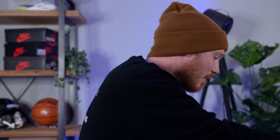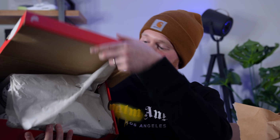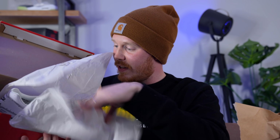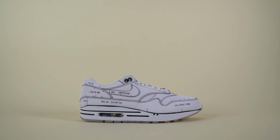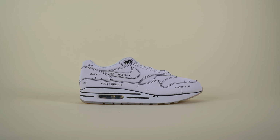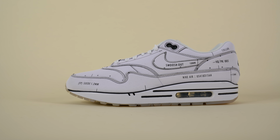Let's start things off with the first shoe in the box, and the first one that we have is a pair of Nike Air Max 1s. So this is the Air Max 1 Sketch to Shelf in the white and black colorway. Brand new. Well, okay, they're laced up, but they're basically brand new. I've never actually seen this shoe in person, to be honest. I think out of all the pairs in the box, this is probably the money pair. I mean, it's really not worth that much more than any of the other pairs in the box, but it is probably the most valuable.